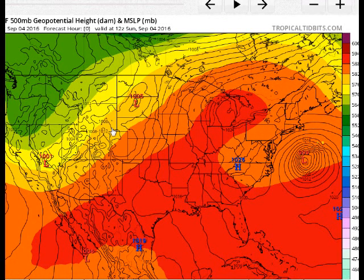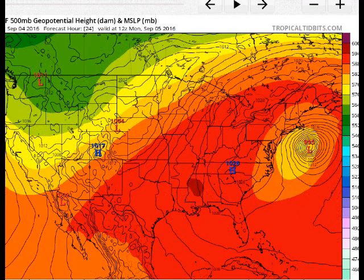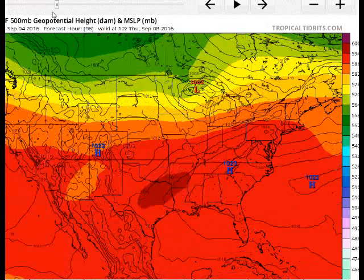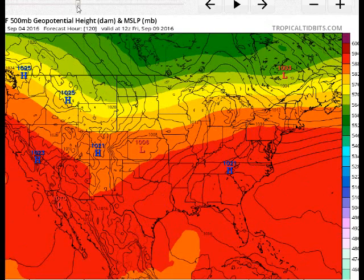Okay, so this is the Euro. You see Hermine there. The Euro is probably still a little faster with taking it out. You can see it's hooked back to the west a little bit. The Euro brings it a little closer to southern New England, but again, really too far east. It really spares our area, and then that huge ridge again builds up.